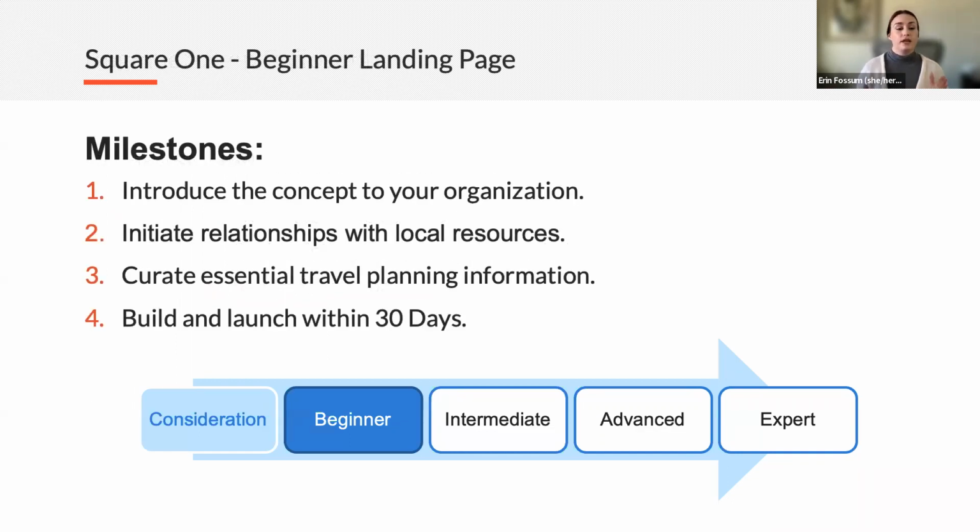So square one, the beginner landing page. The 4 milestones that are in the beginner phase are introducing the concept to your organization, initiating relationships with local audiences and local resources, curating essential travel planning information, and building and launching within 30 days. And yes, that is 30 days. That's the biggest point of this phase, because it is intended to get us started. There will always be room for improvement, for expanding information, and all of the above, but we need to get something on paper, so to speak, so that the people who are traveling and planning right now have something to go forward with.